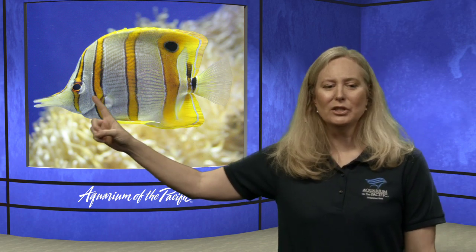Where is this animal? Because look at this. This one has a big old black spot on it. And that one kind of looks like an eye too, doesn't it? We call this a false eye spot. So a false eye spot is something that might look like an eye to another predator, but is actually not the eye, because the eye is right here.